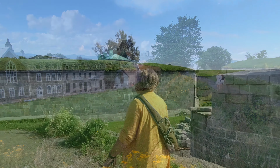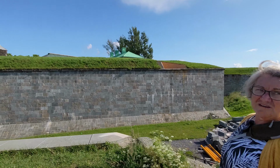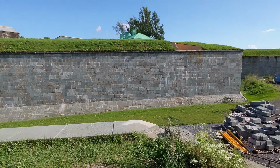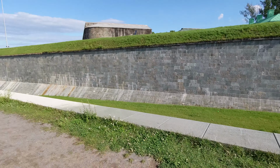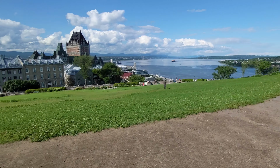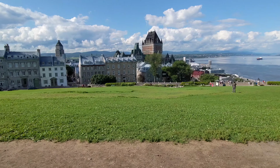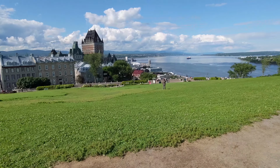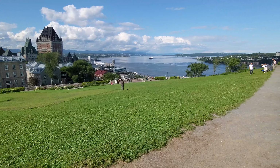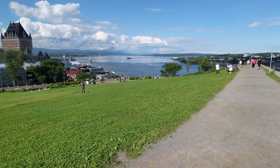Thanks again. So the fort is inside the second wall, which we couldn't get to this time around. We're on the outer wall, but the outer wall does give you a good view of old Quebec, Hotel Frontenac, and of course the St. Lawrence Seaway. And the promenade, or whatever you want to call that, the walkway across the water level.